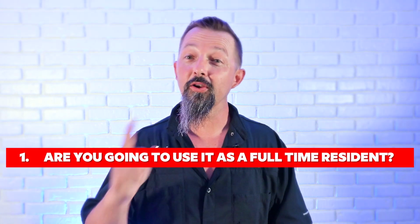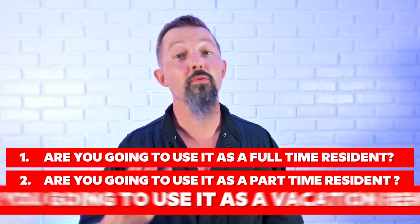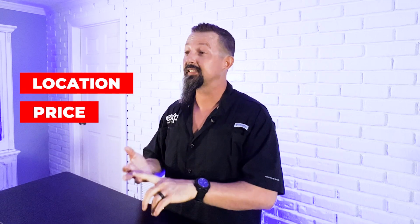So you're thinking of moving to Cape Coral. Here are the 5 things that you need to know before moving here. Tip number 1, you need to consider what your intended use for the property is. 1, are you going to use it as a full-time resident? 2, are you going to use it as a part-time resident? Or 3, are you going to use it as a vacation rental? That choice has a significant impact on things like location, price, and amenities.